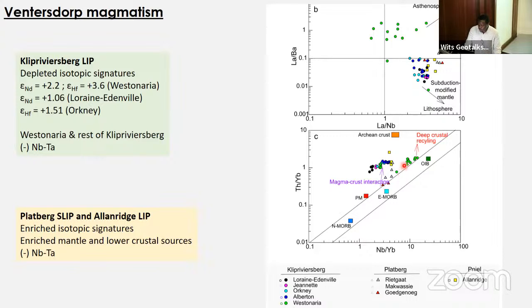And we saw that with the CPX that we analyzed for oxygen isotopes, there was no evidence. We could not prove contamination of these lavas for the Western Area komatiites. So we can say there was insignificant contamination of the magmas during their ascent.